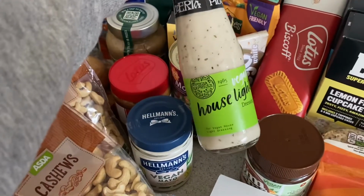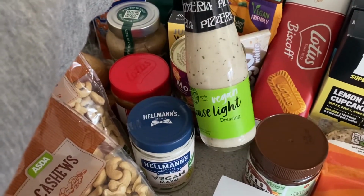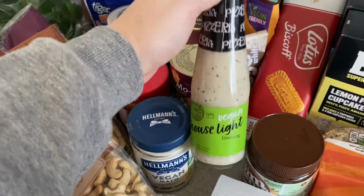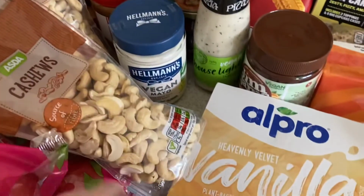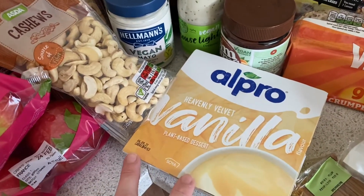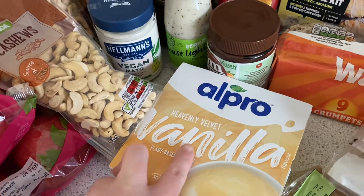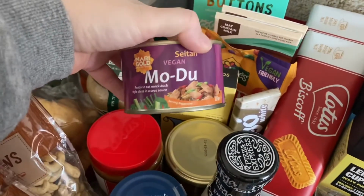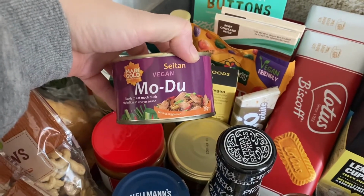And then I've got some Pizza Express salad dressing, and Lucy just has that sometimes on just some pasta. She just likes that on pasta. I've got these Outpro vanilla pots. I've already got some chocolate ones and coconut ones in the cupboard already, so I've just got some vanilla ones. Right, I've got some of this. I don't know how you pronounce it. Is it seitan?